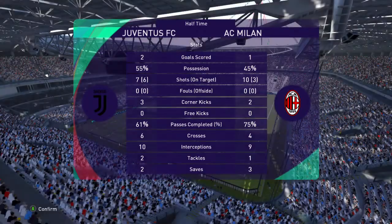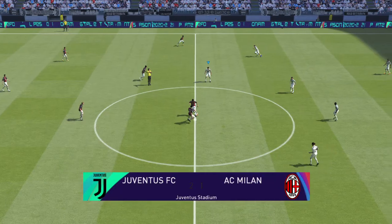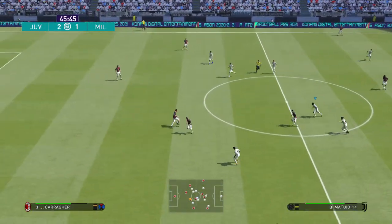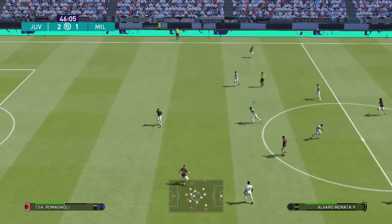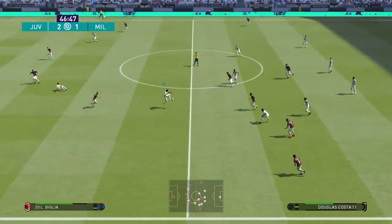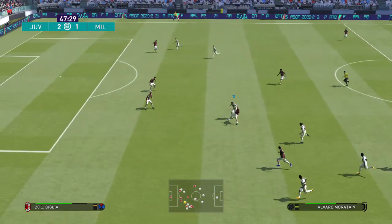That's entertainment. Asking for any more would be a little greedy, Peter, and yes, mistakes have played their part, so reducing errors can go a long way towards swaying the balance one way or the other. Juventus head into the half-time break with a narrow lead, 2-1. Morata.